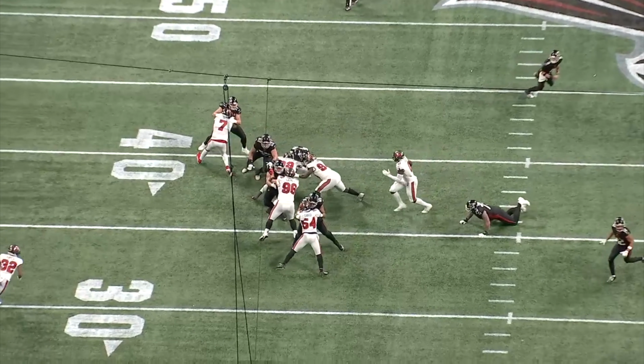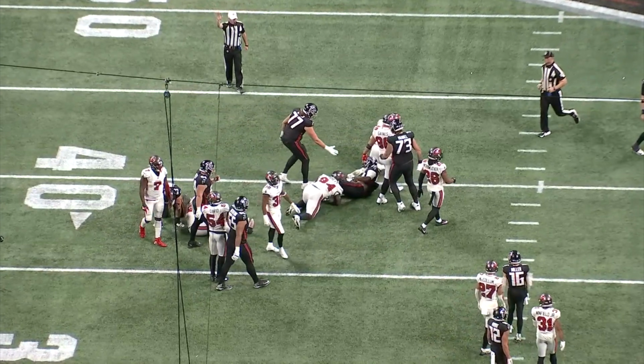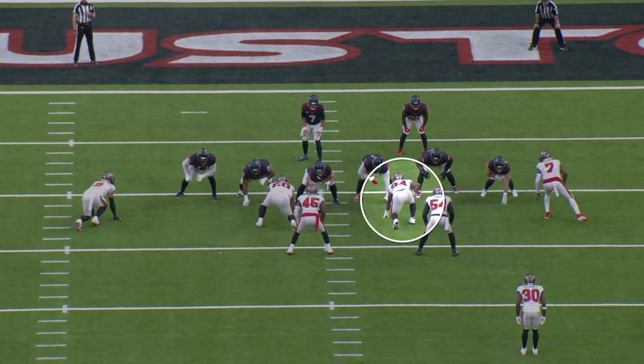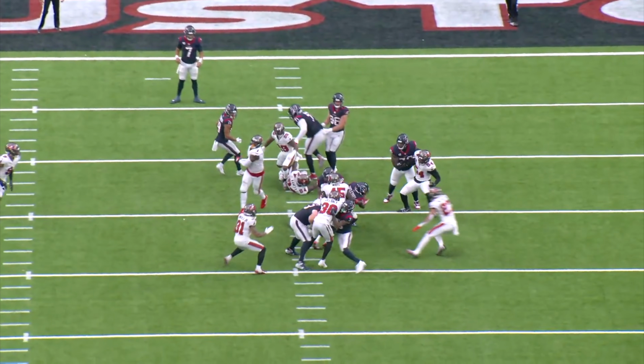So yeah, if he can get to the point as a run defender where he's continuing to make plays and he's less of a liability on a snap-to-snap basis, I think that's good enough to have him on the field as a 3-down player, and then you get all the benefits of his pass rushing ability. But as impressive as the pass rushing has been, the run defense is just something that has to improve.